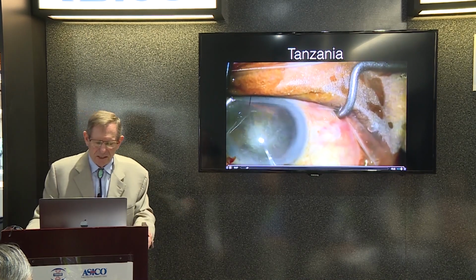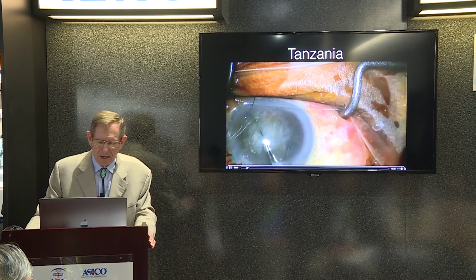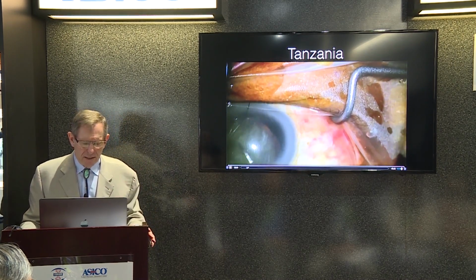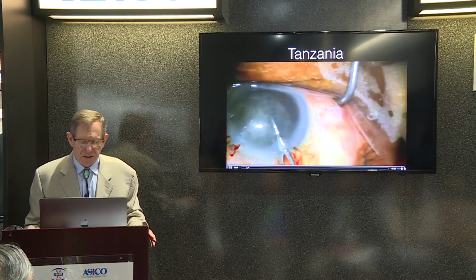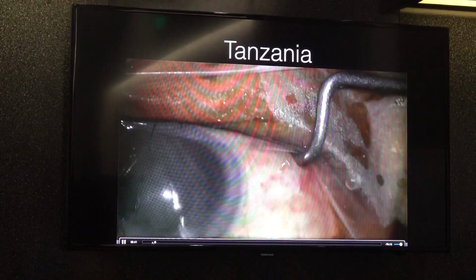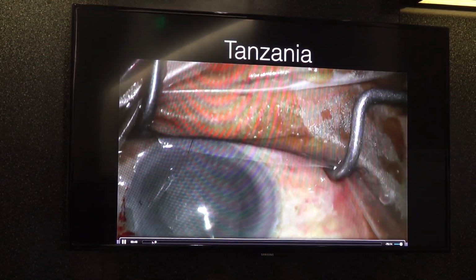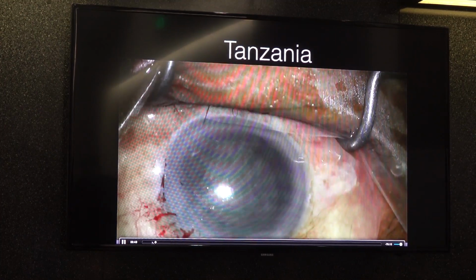But you can see here, this is just a slow downward motion, and you get a beautiful crack, and you get that type of crack in just about every case you do. You have to enter slowly, and most importantly, enter right at the center, so you get the sharp tip going down, and then spread out.